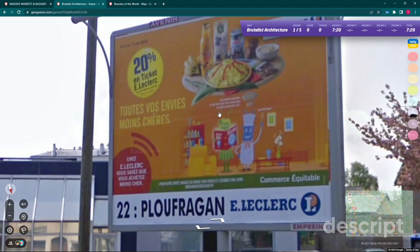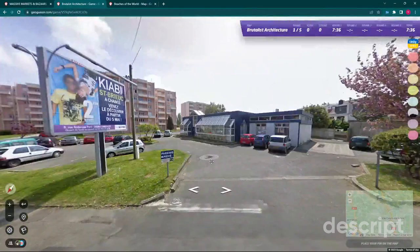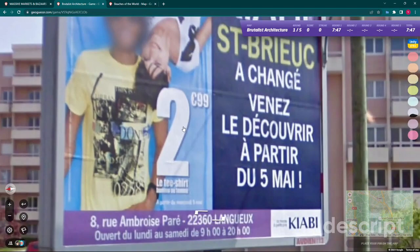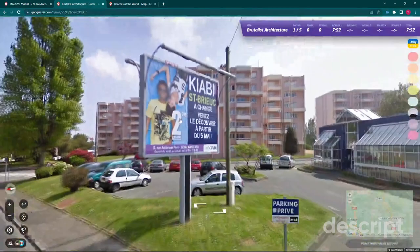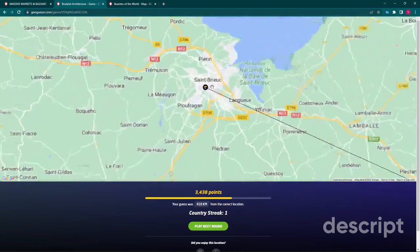Mon cheri. I've seen that word heaps, and this word, I don't know any French, which is what it is. This is an address. Here's the town name here, I guess. Langou? Don't know. Who cares? Let's just pick anywhere. We'll go here. Cool. It wasn't. It was over here in sort of the west in this town called Saint Ruek.